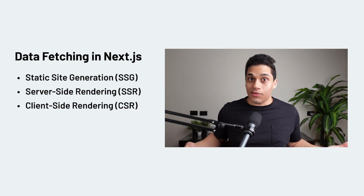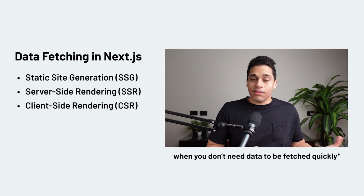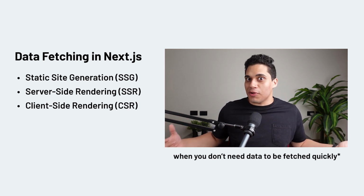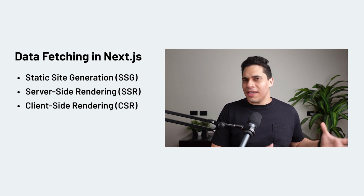And you can also do client-side rendering. So maybe you have a page where it's not super important for data to be kept up to date. Maybe it's like an admin dashboard. It's fine if you just show some loading spinners. Now for the course platform, we'll be kind of leveraging all of these depending on the type of page that we want to display. So yeah, but the main focus is on static generation.